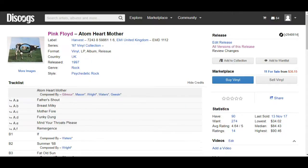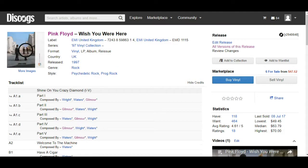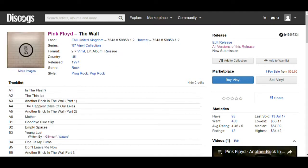And the version of Piper that came out was actually the mono version. And the mono version of Piper is something that a lot of Pink Floyd fans have really wanted to get repressed, including myself. You can actually still manage to get those particular reissues for about 40 to 50 bucks on average on Discogs. So if anyone has had them or knows anything about them, drop a comment down below. I'd love to know.